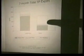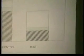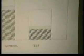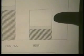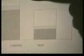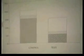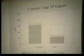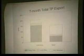Okay, now I'm going to move to phosphorus, and I have to find it. This is the same presentation. These are grams per hectare of phosphorus from 0 up to 250. The clear areas are dry weather, and then there's the light hatch, which is for light rain, and the heavy hatching is for heavy rain.